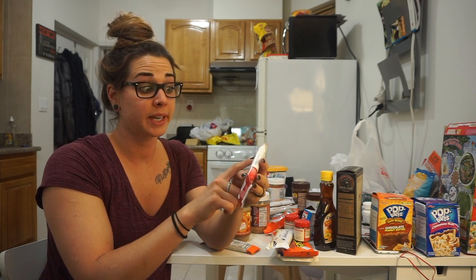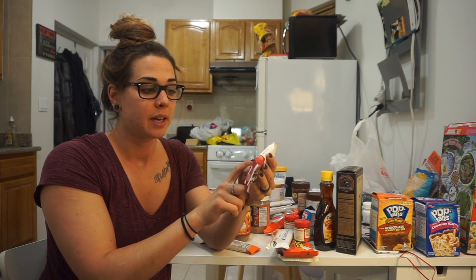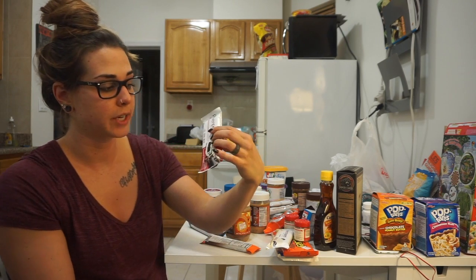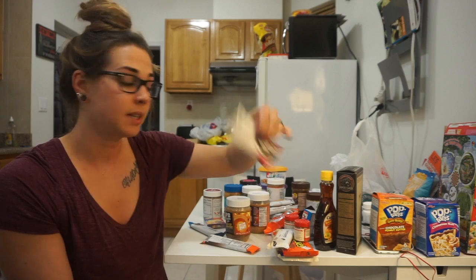These are 180 calories, 9 fat, 14 carbs, 13 protein for the Power Crunch Crisp. That's really good. That's like decent macros.